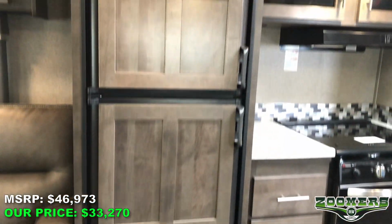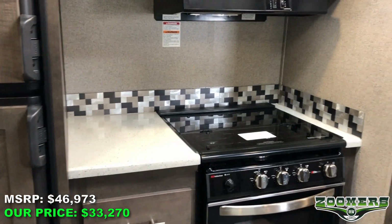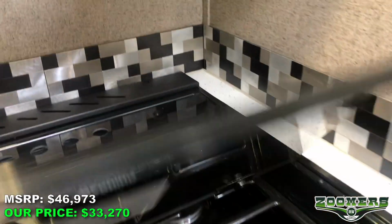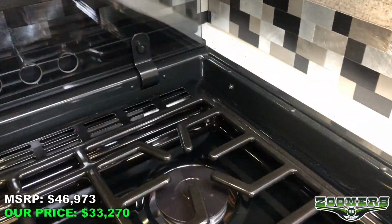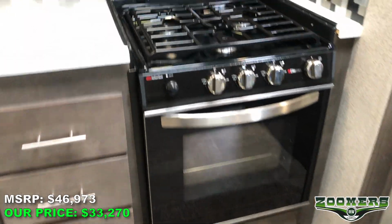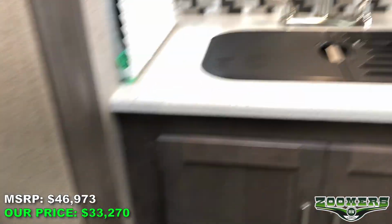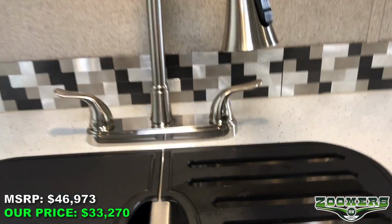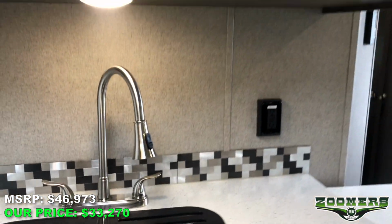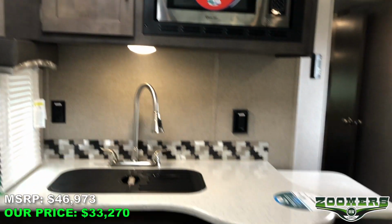We have a refrigerator, a cabinetry, a backsplash for both our stove and our sink. We have a glass cover for our 3-burner cooktop. There we go. And our oven. And there's a nice 2-basin sink right here. We have a 1.3 cubic foot built-in microwave, which holds up to an 11-inch size dinner plate.